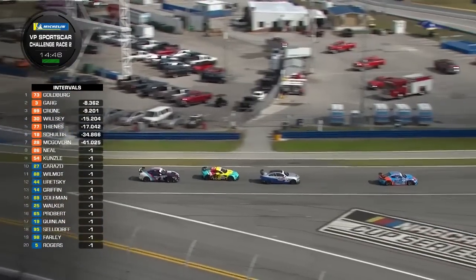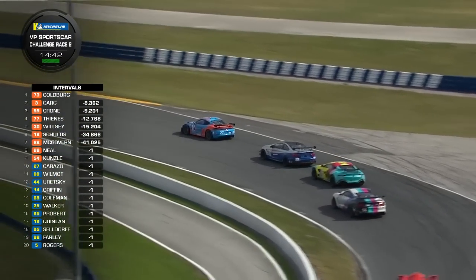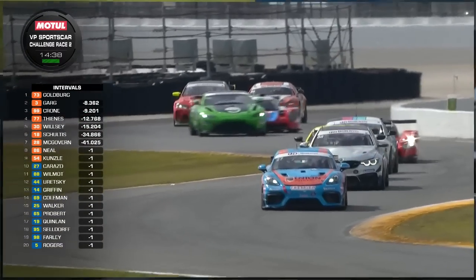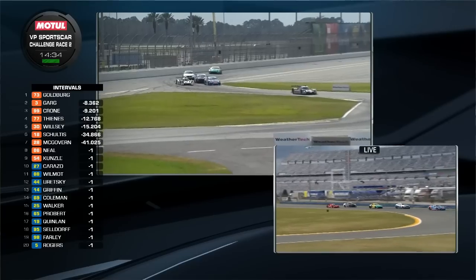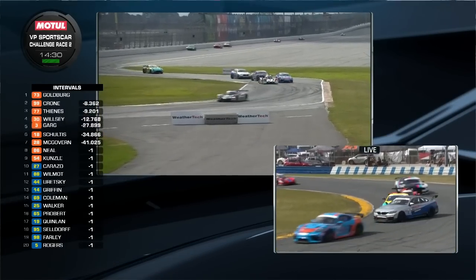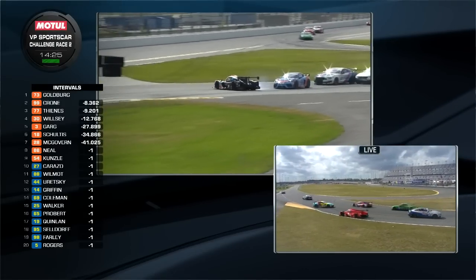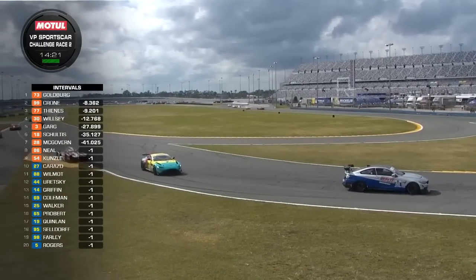And now the battle for second heating back up as Uretsky aboard the number 44, the Aston Martin, on a charge back to the front. Yeah, we've got a 4-car battle now for the lead in GSX. That's a replay here of what happened there. But Joey Garg just got a little bit offline, trying to go around the outside of the GSX leader into the Le Mans chicane. Carried a little bit too much speed through there, and that was a great avoidance.